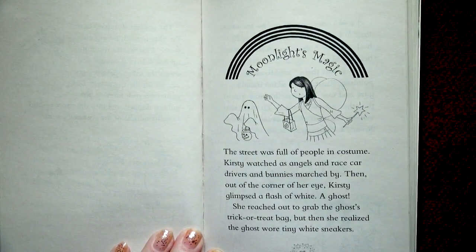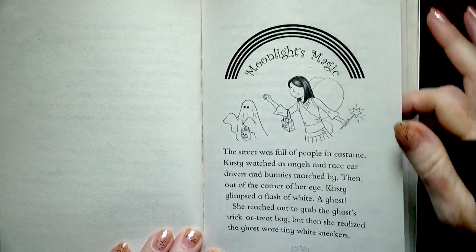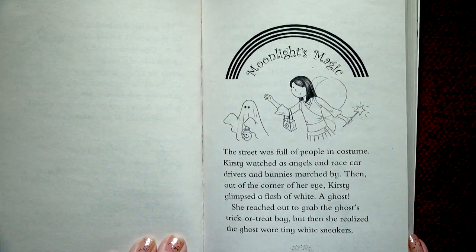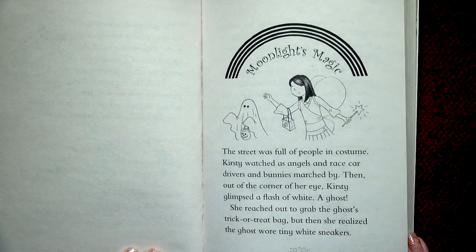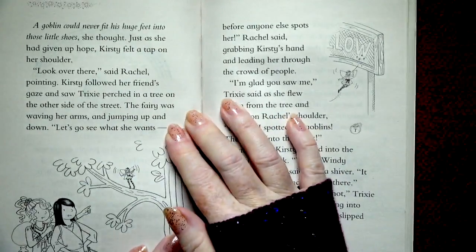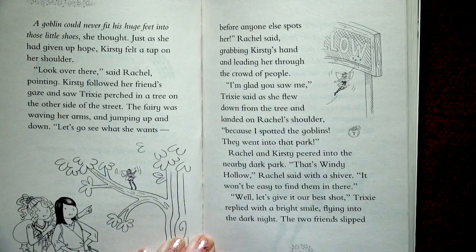The street was full of people in costume. Kirsty watched as angels and race car drivers and bunnies marched by. Then, out of the corner of her eye, Kirsty glimpsed a flash of white. A ghost. She reached out to grab the ghost's trick-or-treat bag, but then she realized the ghost wore tiny white sneakers. A goblin could never fit his huge feet into those little shoes, she thought, and just as she had given up hope, Kirsty felt a tap on her shoulder.